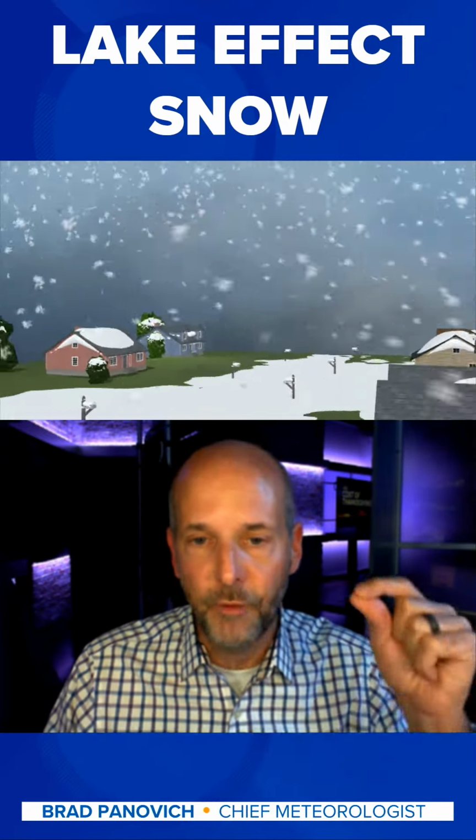It creates basically what amounts to a line of thunderstorms, but in this case, they're not producing heavy rain, they're producing snowfall, and you get epic amounts in a very narrow band over a very small area. You can get 2, 3, 4 inches of snow per hour in these lake effect bands, and that's what's happening right now over parts of western New York, as well as most of the Great Lakes.